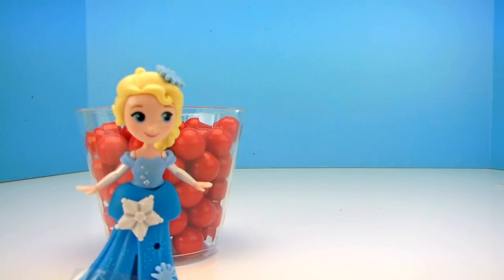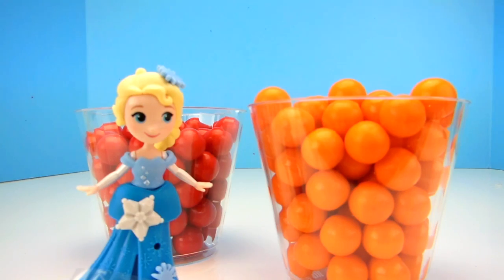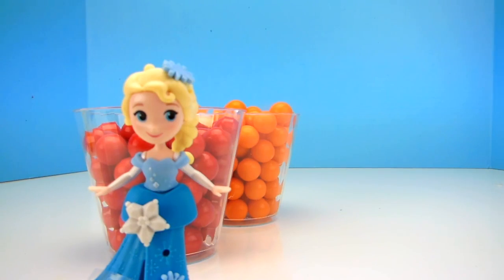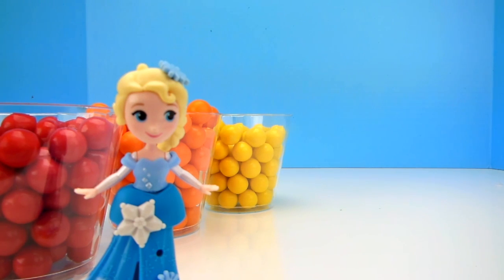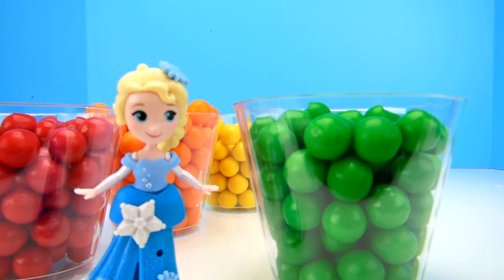The second color of the rainbow is orange. The rainbow's third color is yellow. The fourth color of the rainbow is green.